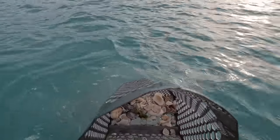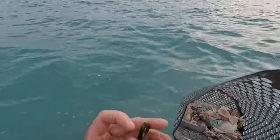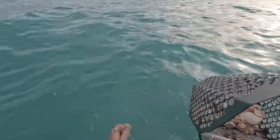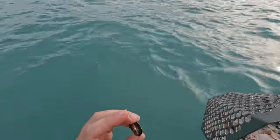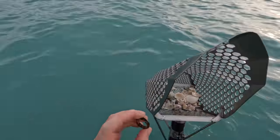I don't see it yet. I see it. I think that's an old ring. I'm pretty sure that's a ring. Oh yeah, for sure. It's polished on the inside. Yeah, this is a really crusty ring. I think it's stainless steel.